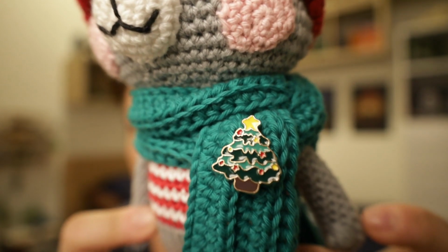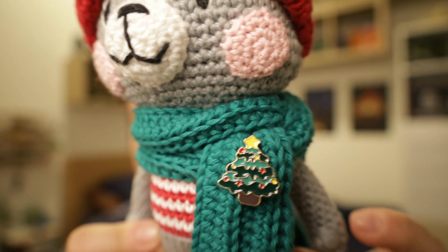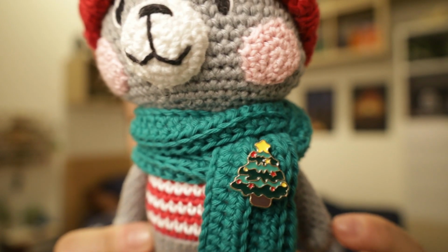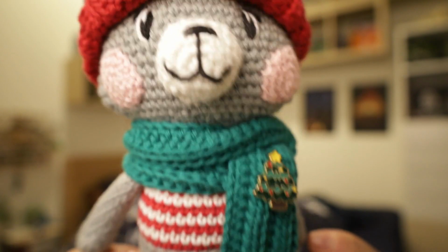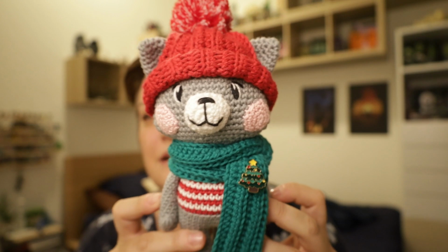Look at this cute little pin that I gave him on his scarf. This is from a bag of random pins I bought from Temu a while back, just to embellish my toys a little bit. But this cat, oh, you guys. Now, the 5 patterns that she brought out were this cat. There's also a cute puppy. There's the most adorable frog. There's a little octopus, and there is a cockatoo.